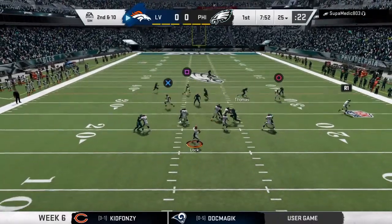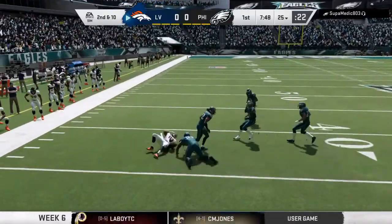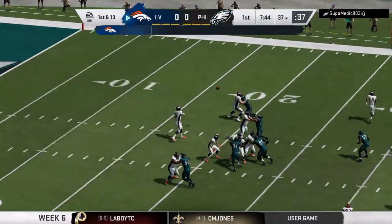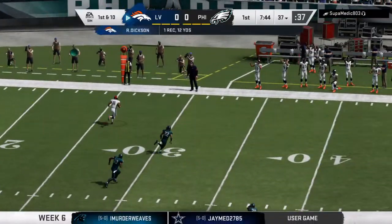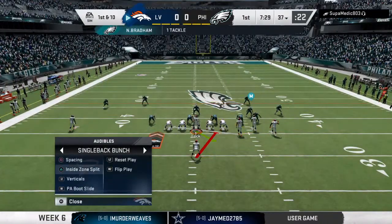Block again here on 2nd and 10. Completes it to Dixon. And he's taken down but able to slip across the 35. 12 yards there and a first down. On the double. Line of scrimmage, the 37 on 1st and 10.